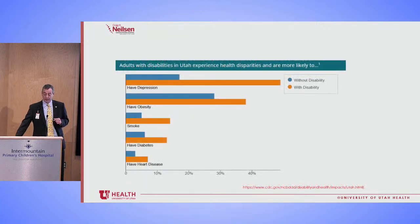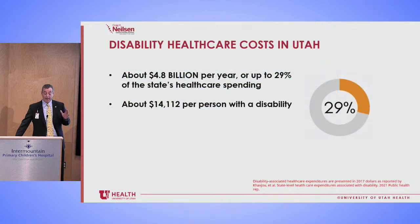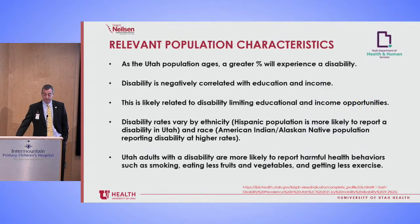Adults with disability are more likely to have depression, obesity, smoke, diabetes, heart disease. It's not a great recipe. So we need to turn the tide on this and focus on it. But again, it has a big impact on the economy of Utah, $4.8 billion a year. Not much of that is spent in the rehab hospital, but across the state, especially for Medicaid and nursing homes and other things. 29% of the healthcare spending is spent on this population, about $14,000 per individual with a disability.